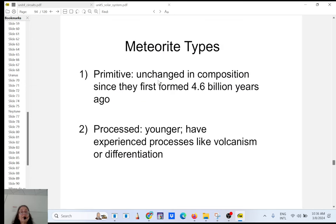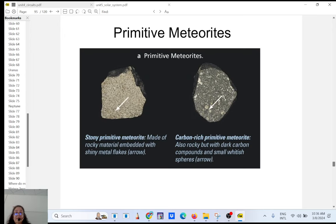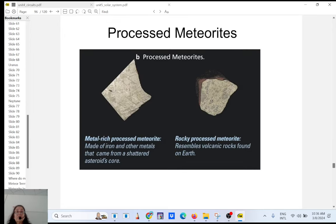So you have two kinds of meteorites. The ones that are primitive are the most interesting because they were formed back when the solar system was in formation, 4.6 billion years ago. The other ones are processed. I'm not going to go into details, otherwise I'm going to lose everyone.